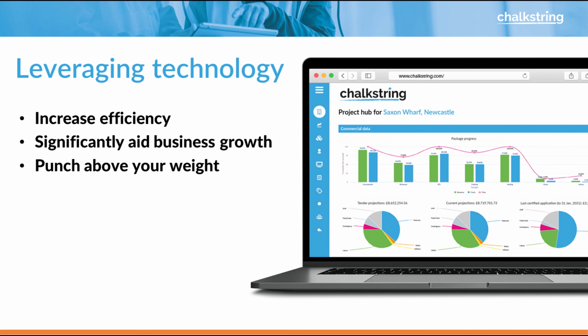The most important thing is to not ignore the current shifts towards technology and how it could massively improve your business. As you can bet your bottom dollar, your competition will be investigating tech.